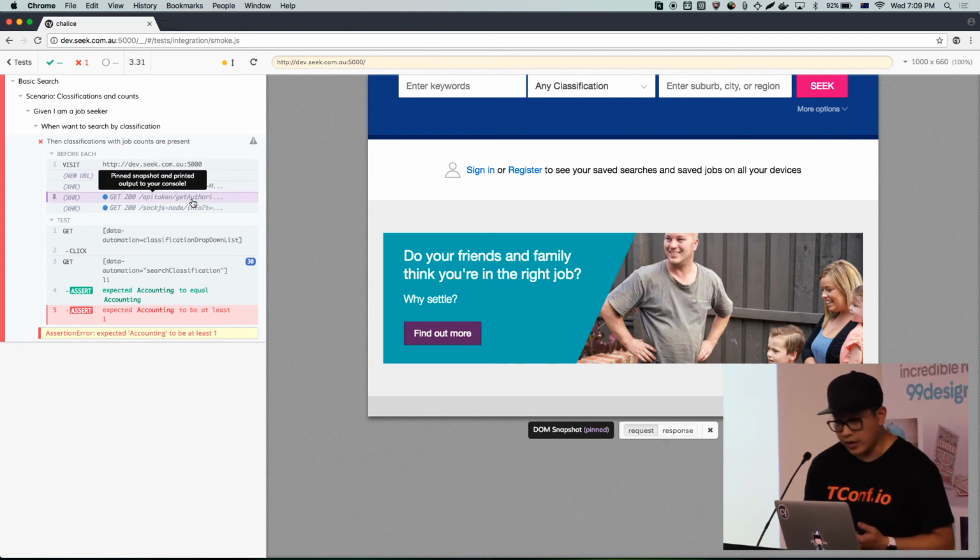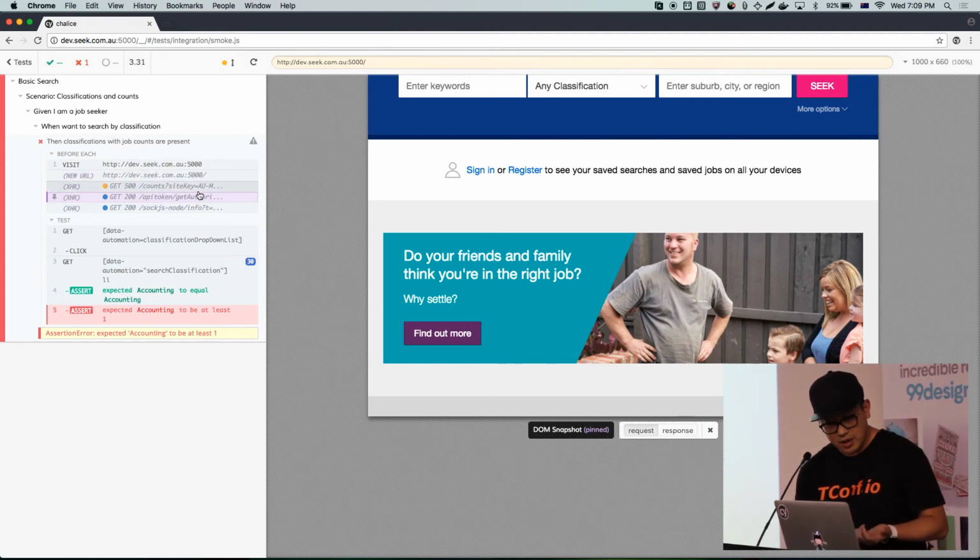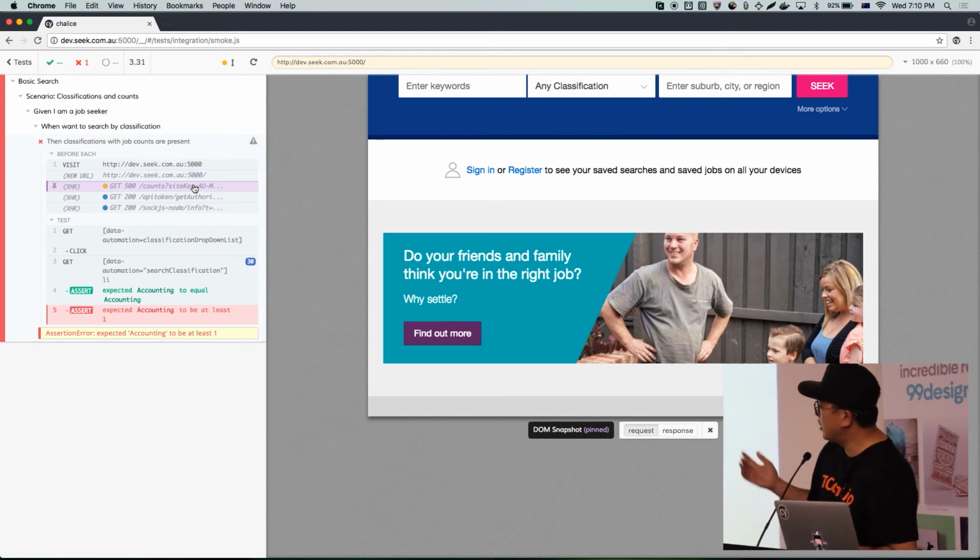With Cypress, you can already tell that there's a few things going on. We've got an API token request. We've got a count request that's happening. And this is the reason why the test has failed. It really gives you the visibility when you're writing tests. You can quickly develop your test and find out what went wrong.